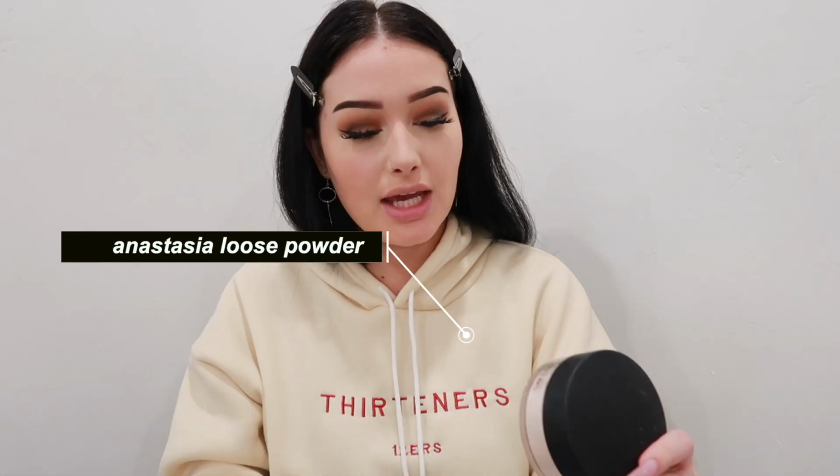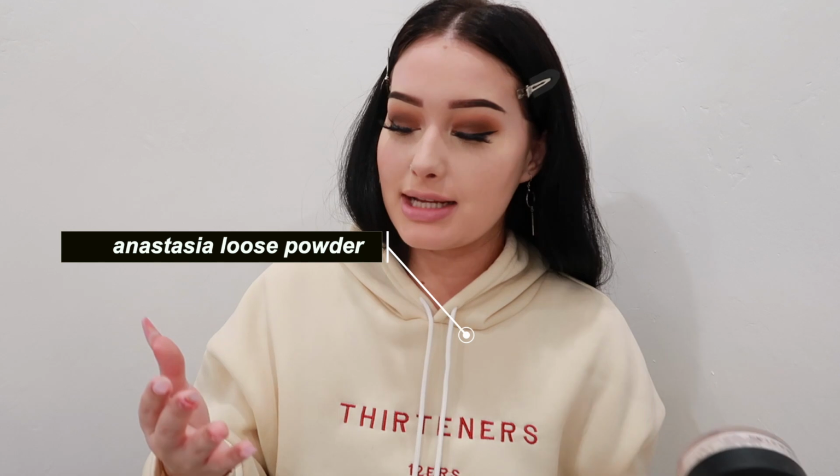The powder I've been using recently that I switched to is the Anastasia Beverly Hills, Anastasia, whatever you want to say. I say Anastasia when I talk about the eyebrow product. Whenever I talk about the powder, I say Anastasia, so I don't know. But yeah, it's just this powder. It's in the shade Vanilla. I highly recommend you guys checking this out.